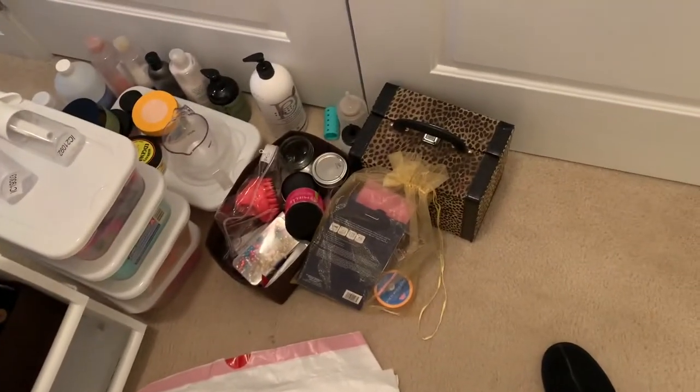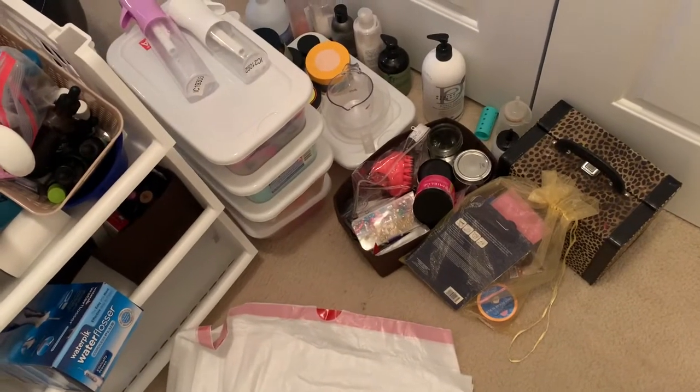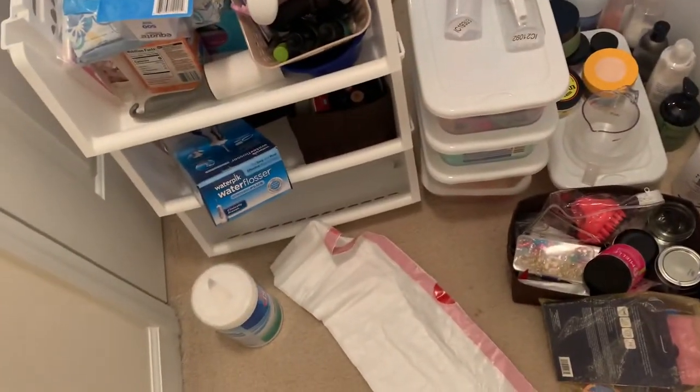So the only thing that's left in the bathroom is the tissue, my foot scrubber thing, and my bath bubbles and stuff like that. So we'll go through that once I get done with all of this, because this is a lot.